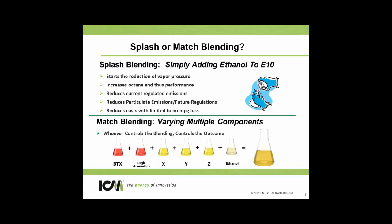One of the first things I do need to explain, though, is the differences between splash blending and match blending. And this is very, very important as you start looking at what studies you're actually going to reference around the value of ethanol. I've actually got a stack of roughly 15 studies in an envelope, and in one envelope all the studies are positive for ethanol, and the other one they're somewhat negative for ethanol. And the key difference is how did you prepare the test fuel?